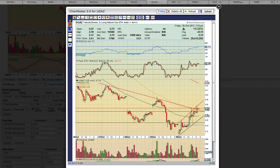This is the 15-minute chart with the 50, 100, and 200-day moving averages. As you can see, there was a bullish move above the 50-day moving average today. And now UGAZ is trying to turn the 100-day moving average, currently at 369, into support.